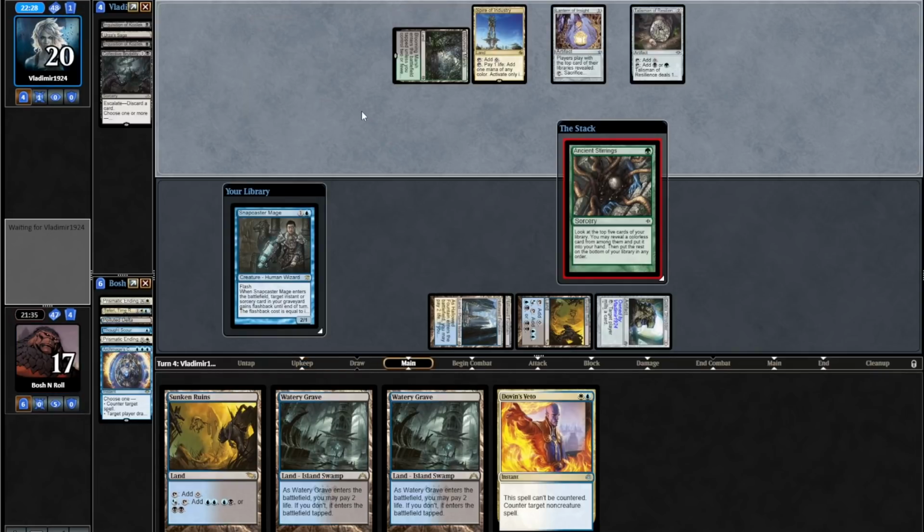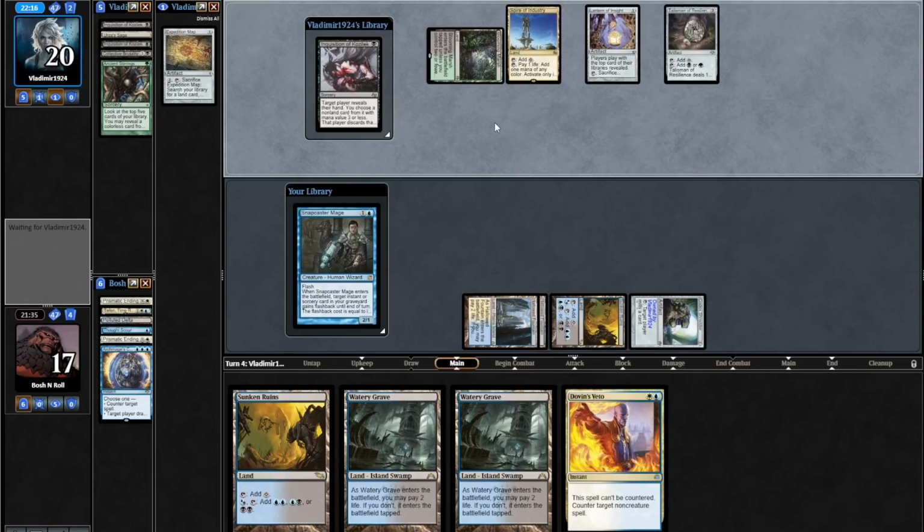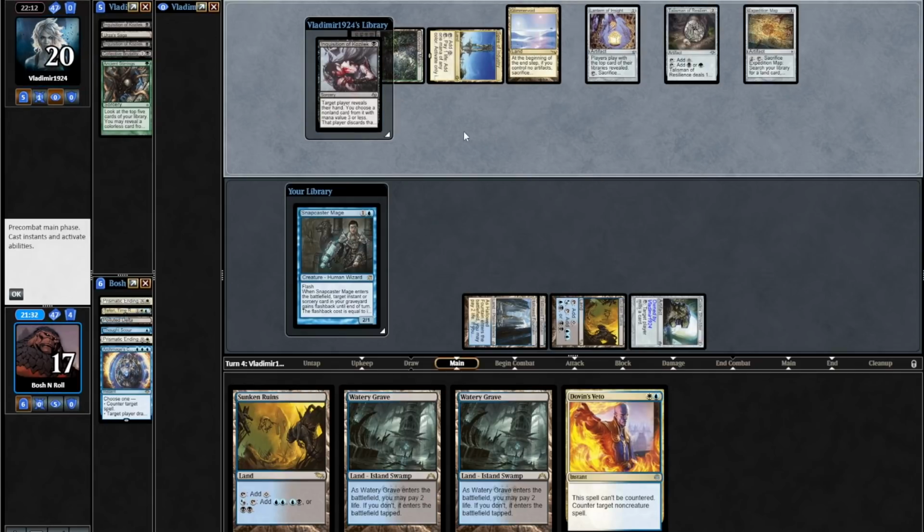Moment of truth. What are we doing here? On an Expedition Map. Okay. I can find another Saga, that is kind of tough. Also lets them shuffle away this Inquisition. If I find a Surgical, I guess I know it's on top of my deck, so I'm not just going to find a Surgical. That's not how that works.